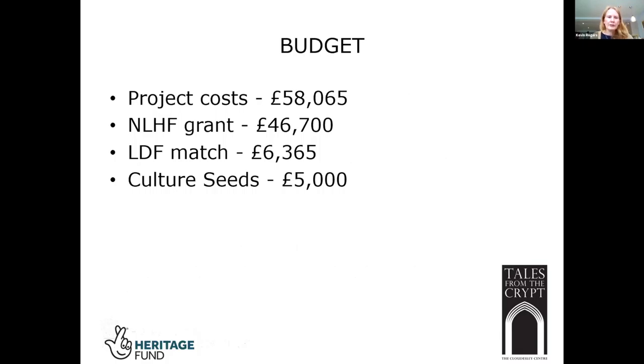In terms of the budget, the total project costs are in the region of 58,000. We secured the Heritage Fund grant of 46,700, which was absolutely fantastic and helped the project to proceed. The diocese put in match funding of 6,300, and we secured a Culture Seeds grant for the art workshops from the Mayor of London of £5,000, and that managed to pull together all the funding we needed.